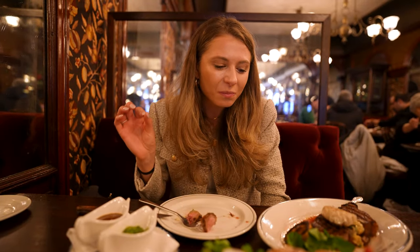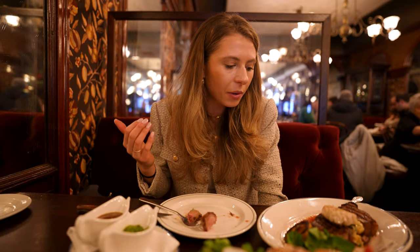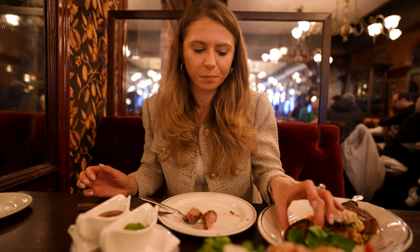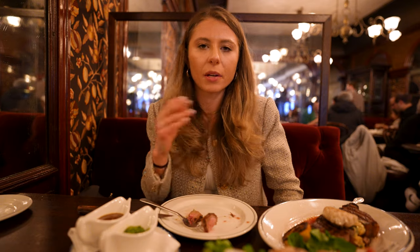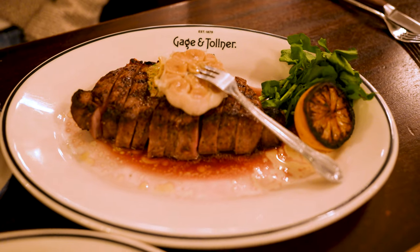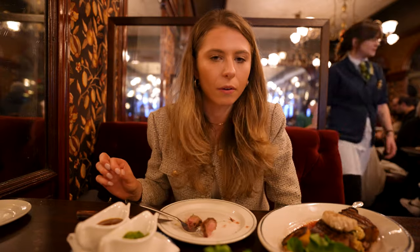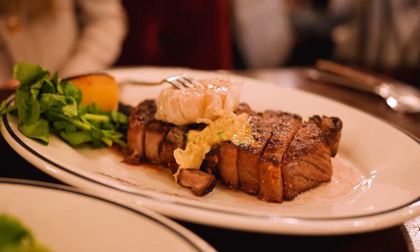One, the butter is a really nice flavor. I also taste lemon. I don't know if it's marinated in lemon or they drizzle some on top, but I haven't touched this roasted lemon and I taste it on the steak, but I do think it's a really nice compliment. I taste salt and pepper and garlic. It's very seasoned and very flavorful. I also love those little buttery creamy bites that I'm getting with that butter on top.